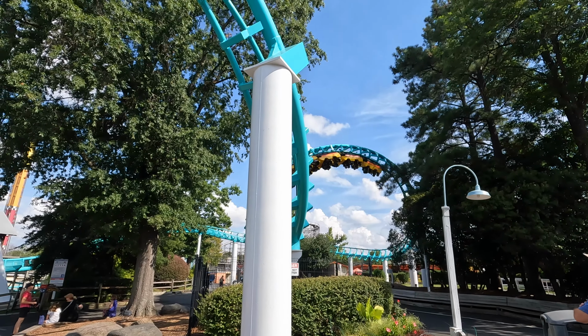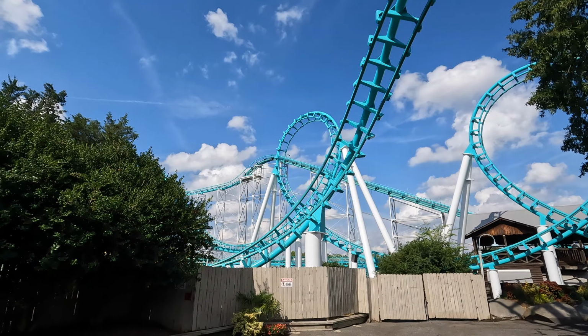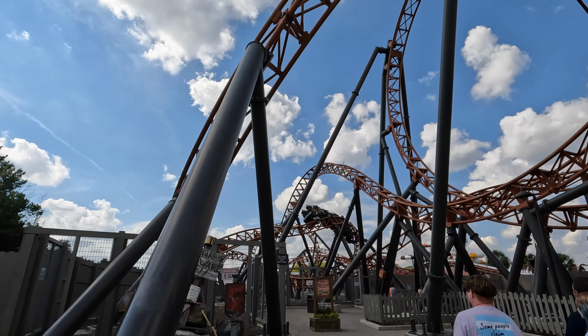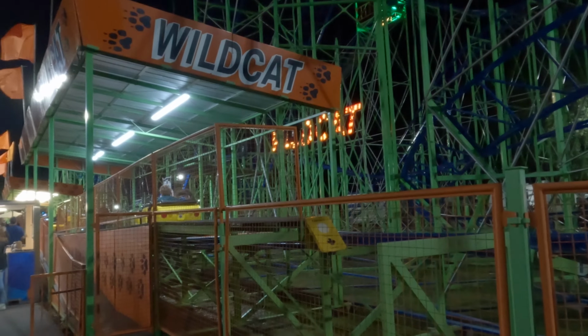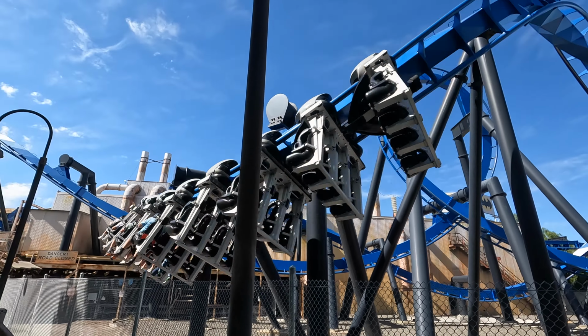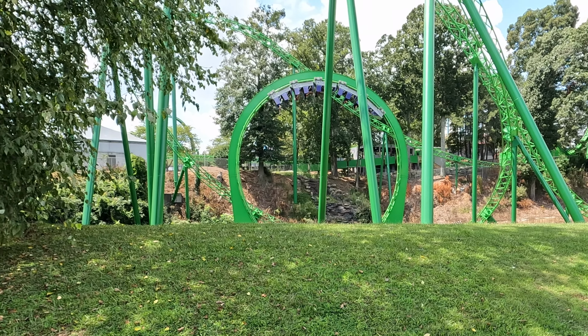This past year, I've ridden almost 100 new roller coasters, making my credit count 122. I've gained credits at SeaWorld Orlando, Universal Orlando Resort, Busch Gardens Tampa, Kings Island, Carowinds, Knott's Berry Farm, Six Flags Magic Mountain, and all three of the Fun Spot parks. I've ridden many great coasters this year, and now I'm going to rank my top 20 coasters post-2022 season.